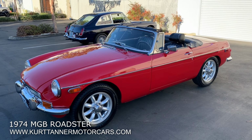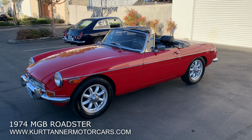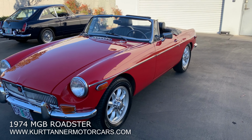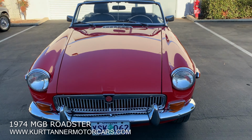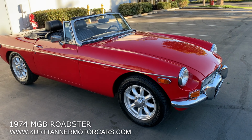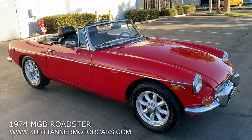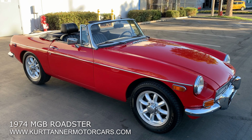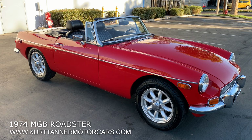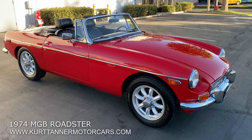So there it is. It's a 1974, final year for the chrome bumpered MGB. This is a convertible roadster model. 4-speed with overdrive. It originally was a wire wheel car, but it's now fitted with this spline drive MINILITE alloy setup. Tartan red, black trim, black top boot. Excellent restored car with a fast road camshaft fitted.